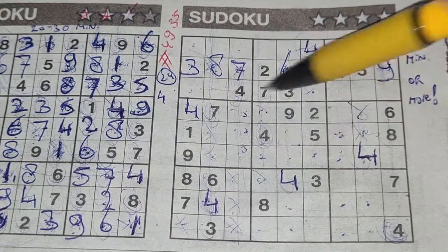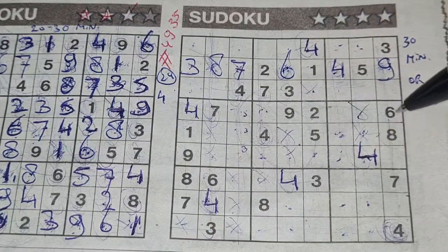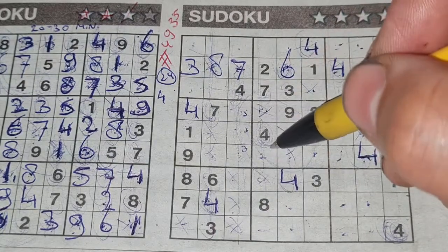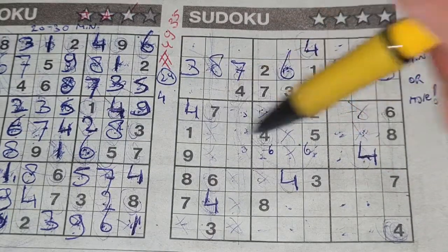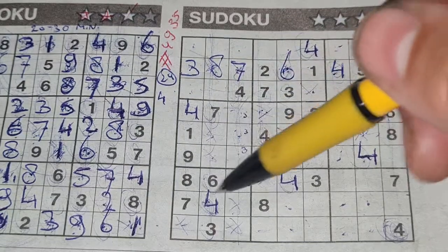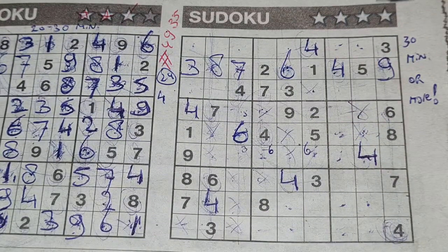1, 2, 3, 4, 5 missing numbers in this big square. One of the missing numbers is 6. We have a 6 in the middle column, so no 6 in these two boxes. Here's 6 in this row, so no 6 in that box. So the 6 in this big square could be here, could be there. In the row between, only 2 places left for the 6, here or there. We see a 6 in this column, so no 6 there. 6 should be there.